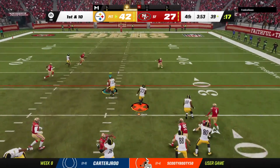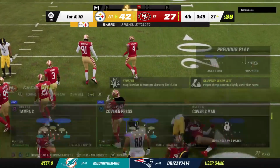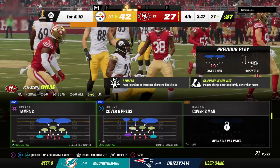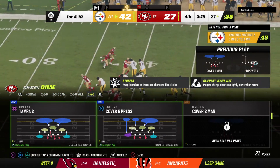They run again with Harris. And a very determined run there as he'll take this all the way down to the 27. Good effort. Another nice gain, 13 yards that time, and another first down.